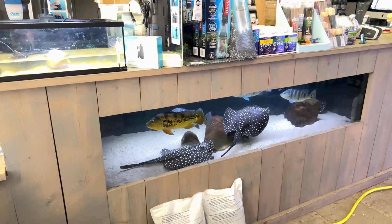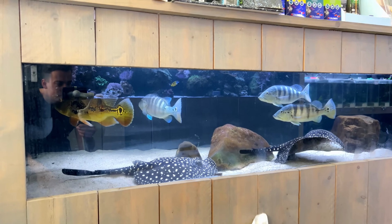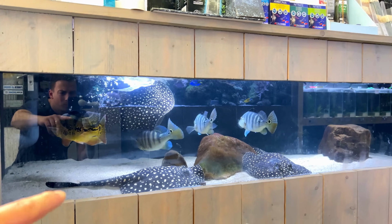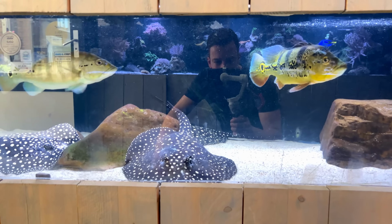And then over here on the counter, they have a huge tank with, yeah, I'm not very skilled with the names of these big, massive fish. But we have some beautiful rays, we have some, what are these, the bass? A peacock bass, I think that's correct.